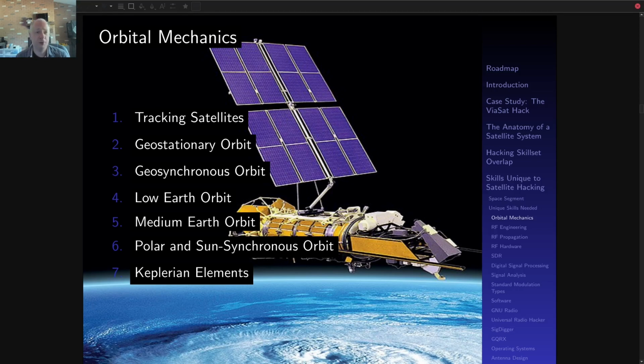Again, don't worry if this part was tough to follow. Although Keplerian elements are important, and they will help you when reading satellite documentation, there are plenty of applications available online that keep track of satellite orbits. If you're interested in learning more about orbital mechanics, I recommend a game called Kerbal Space Program.